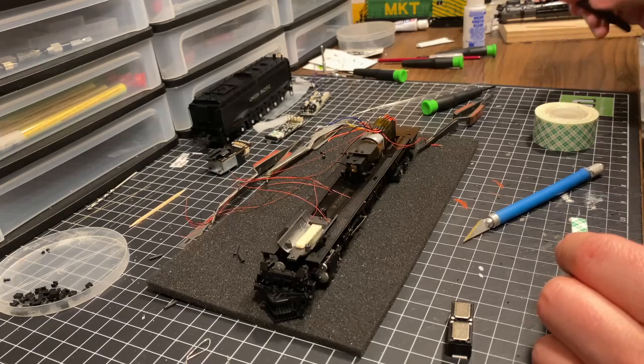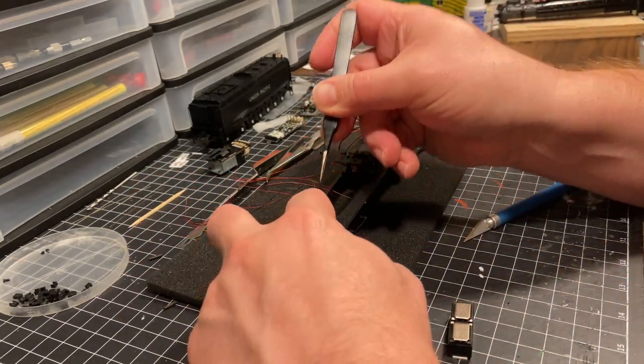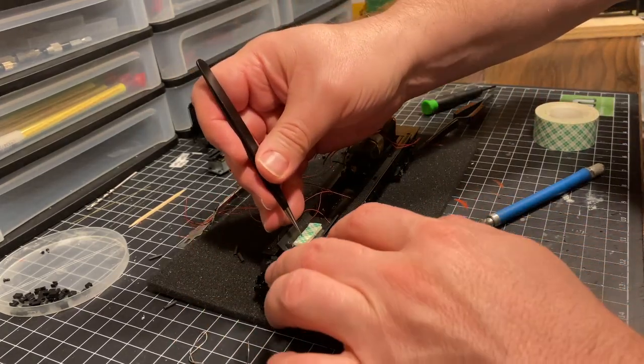So mount our second layer of double stick foam tape to help get us up over that.